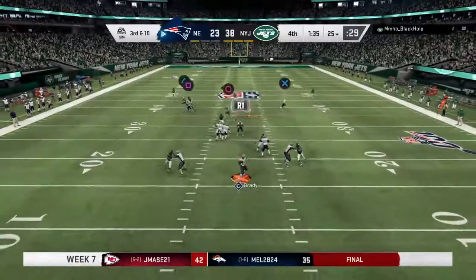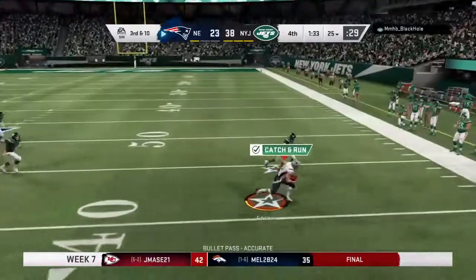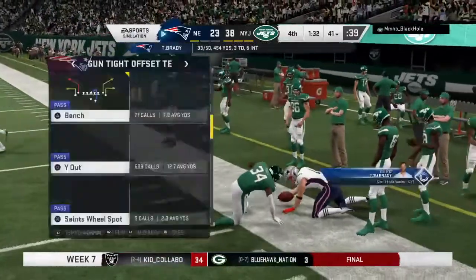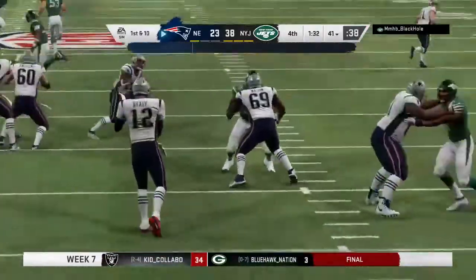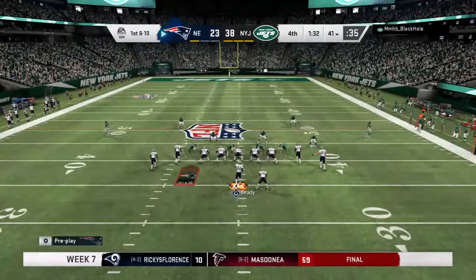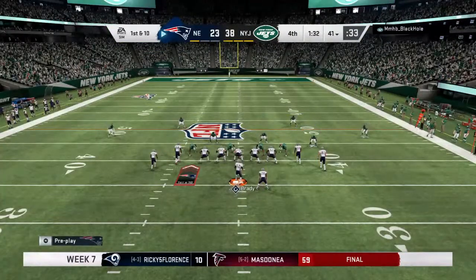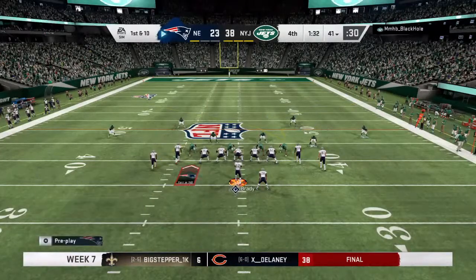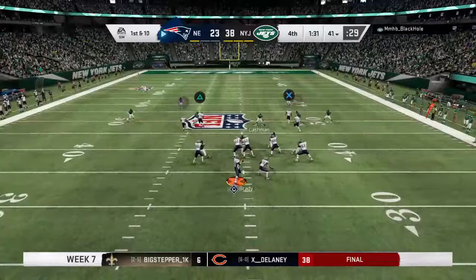From the gun, it's Brady. And he'll have his man. That's Edelman. Now, how many times have we seen that? 3rd down, and Tom Brady turning to old, reliable Julian Edelman. Of course, no Rob Gronkowski now. Edelman, the main holdover, the 33-year-old who was a Super Bowl MVP last season.